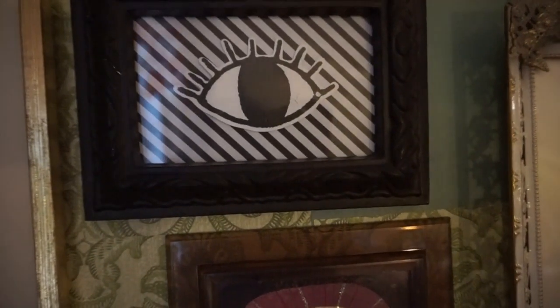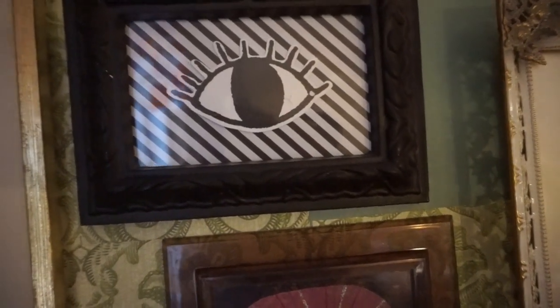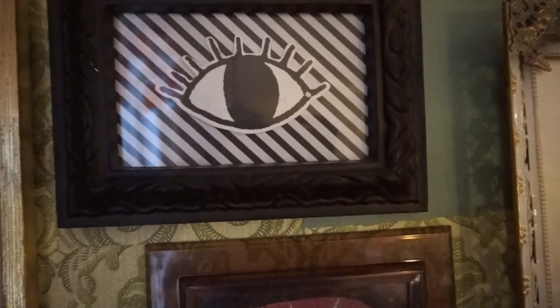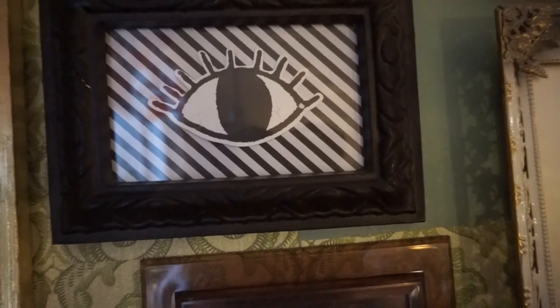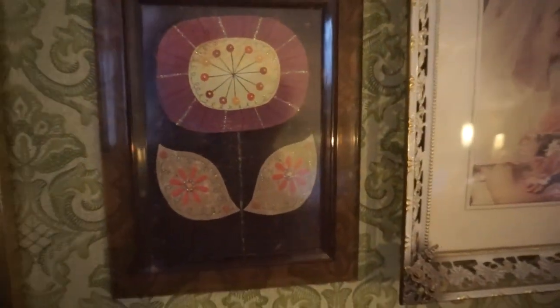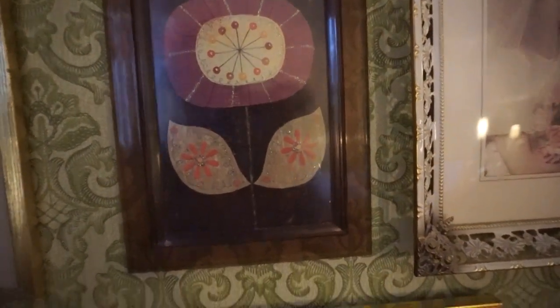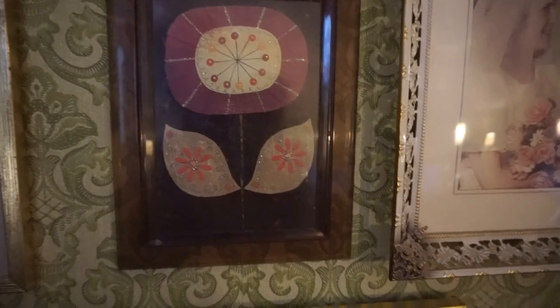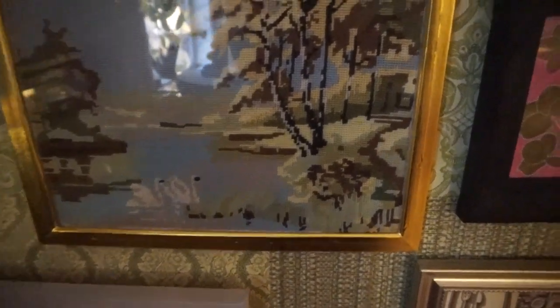This is another one of those tags. This one with a striped paper in the background. And this is just a postcard, a greeting card actually. And this is made by my grandmother.